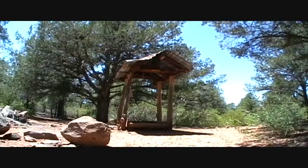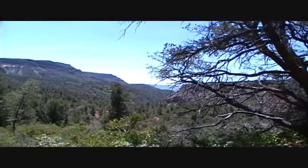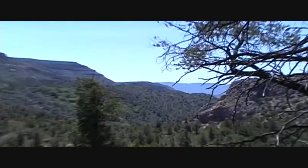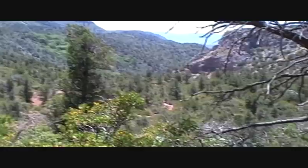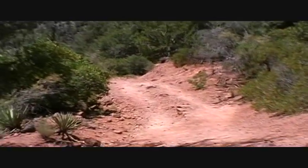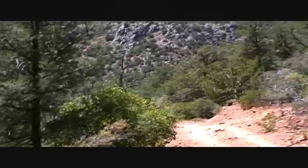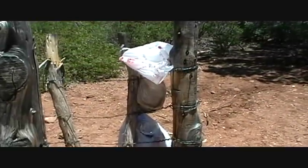We'll keep trucking. Well, there's the canyon. We're getting close. It drops down into that ravine, and that's where our water is. I'd say got about 15 more minutes to go. I've been hiking for about an hour. Almost there, and no doubt a bunch of garbage.